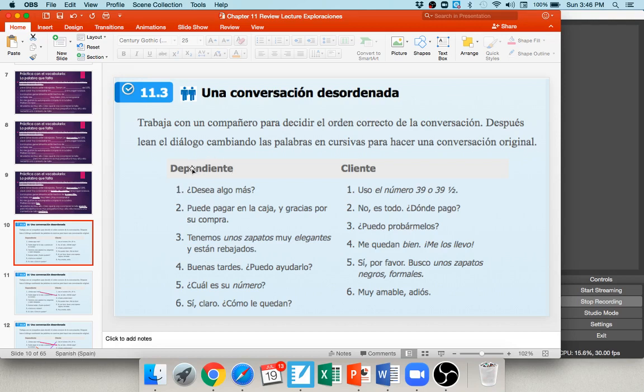The salesperson asks, ¿Desea algo más? Do you desire anything else? So as you look at the possible options here, the client says, well, uso el número 39. I wear a size 39. Oh, I don't think that's relevant for do you need anything else? Number 2, though, says, no, es todo, ¿dónde pago? So do you need anything else? Nope, that's all. Where do I pay? That seems like a realistic option here, but let's read the rest to make sure.